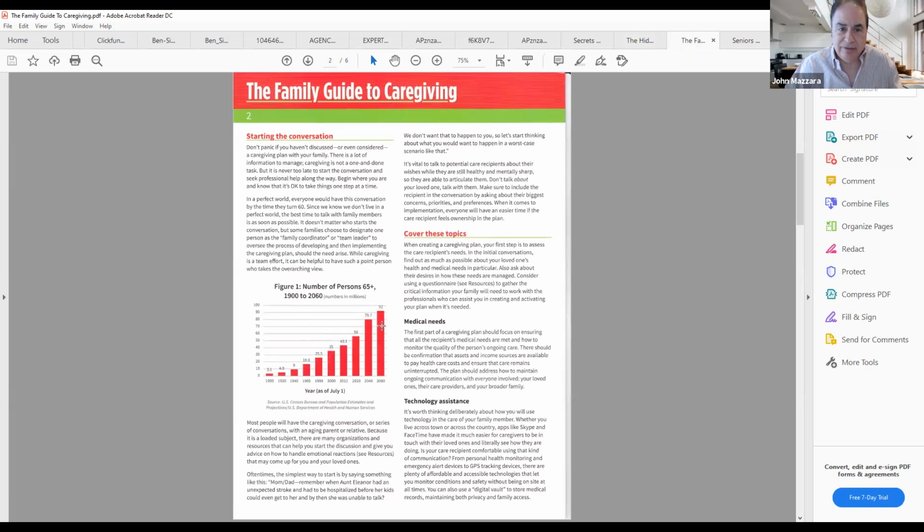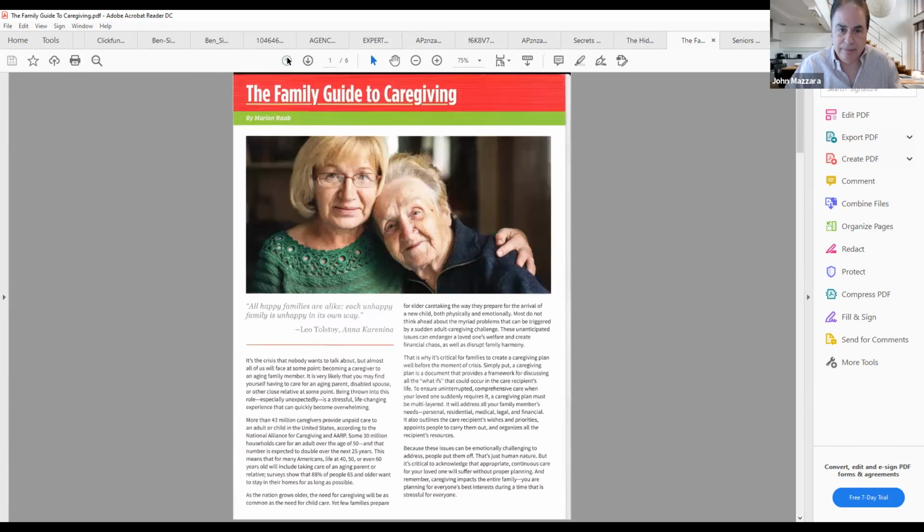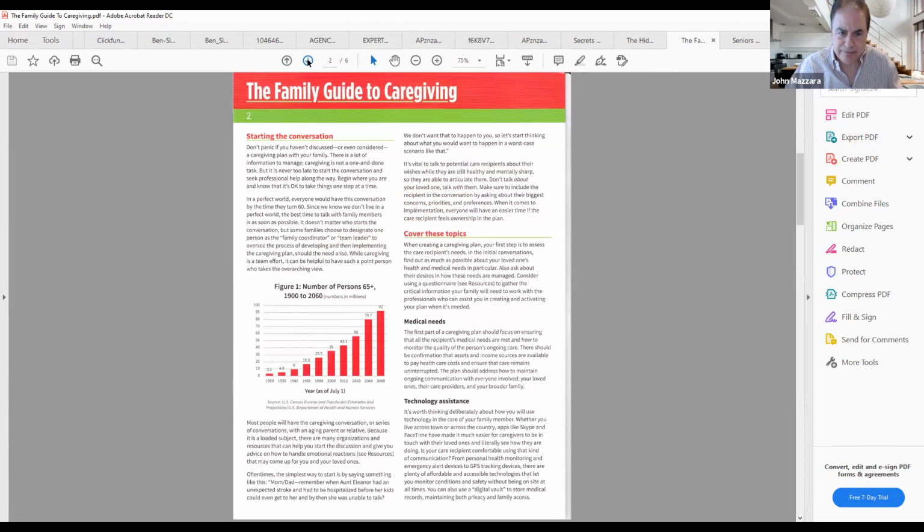Here's the family caregiving guide. So let's go up to the top. So the family guide to caregiving. If you have friends and family, the family could be friends, but it's the guide to coordinating with other people, some of your needs and what we're going to need for you to get to the next stage in life successfully. First one is starting the conversation.